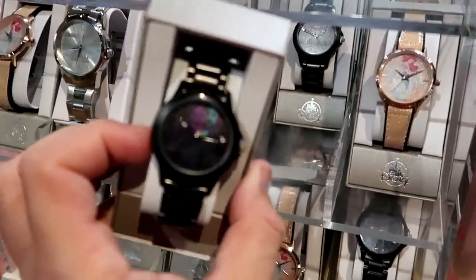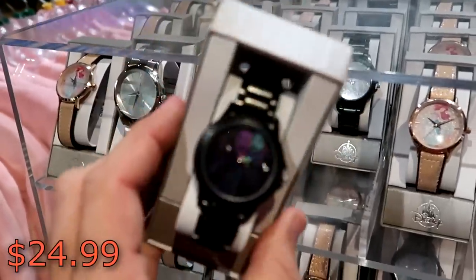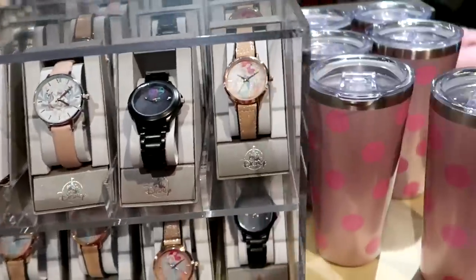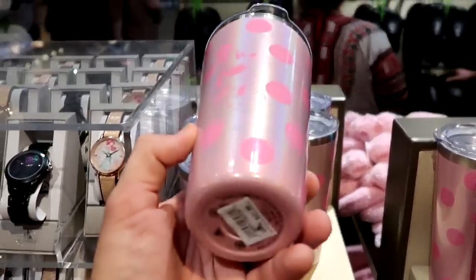You got Jack Skellington. Look at the different faces he's making. And the actual watch band is black to match everything. That one is $64.99. Definitely really, really neat. Like, I love the different Disney watches. And they do have some really fun polka dot cups here. Look at this one with Mickey Mouse. I love the colors. Very sparkly.